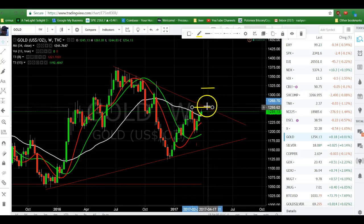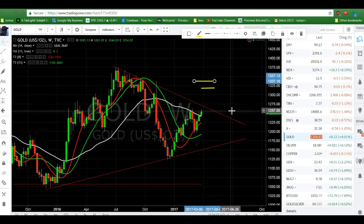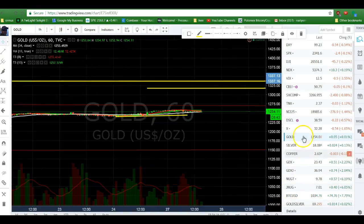Nice V bottom. Watch that come in a little bit. We're almost there. Little bit of work left. Weekly gold is above. Let's look at the 60 minutes, see if we can find a turn.